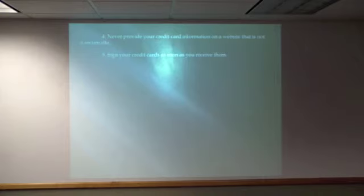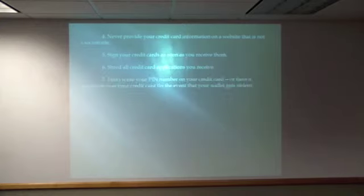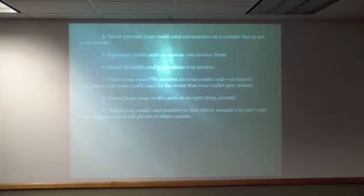Sign your credit cards as soon as you receive them. Shred all credit card applications you receive. If you haven't done so already, register on the National Do Not Contact website to prevent credit card companies from sending out credit card solicitations. Don't write your PIN number on the back of the card. Like I said, a lot of these are just common sense. Or don't have it anywhere near your card, in the event that your card does get stolen. Never leave your credit cards or receipts lying around. Shred your credit card number so others around you can't copy it or capture it in a cell phone or camera.